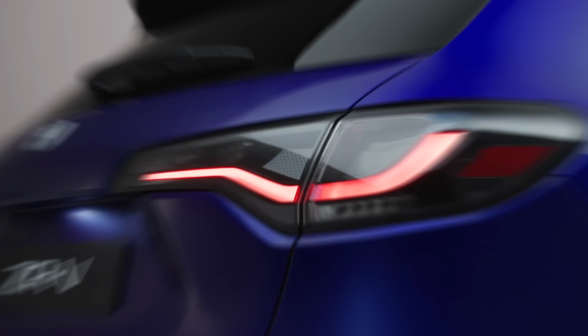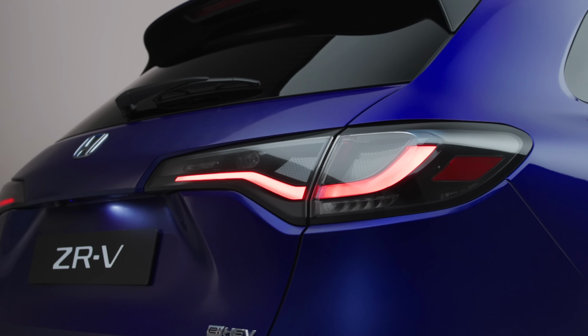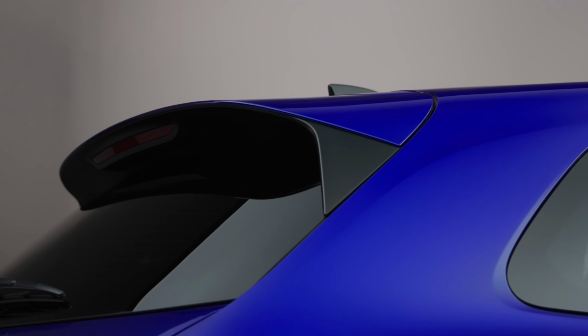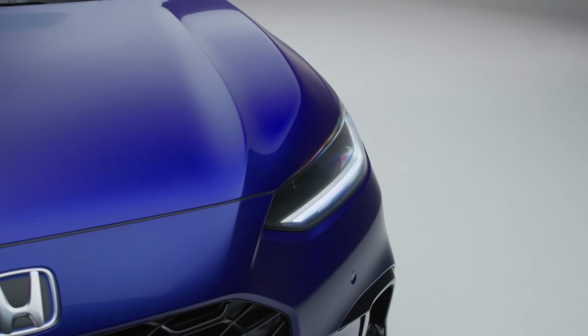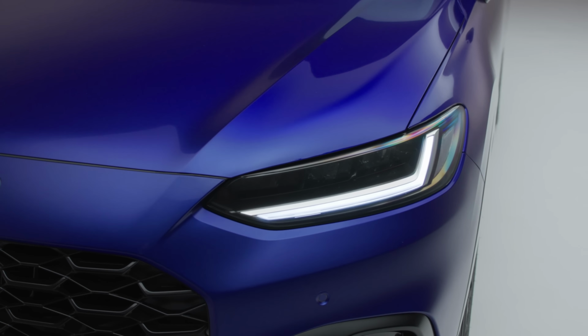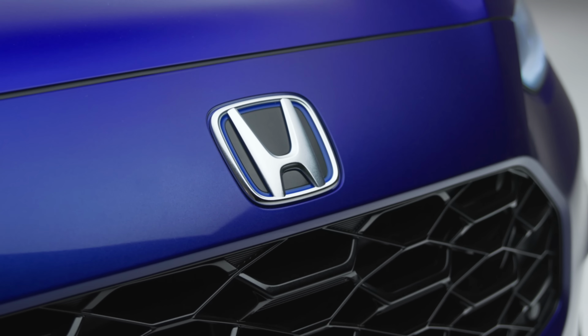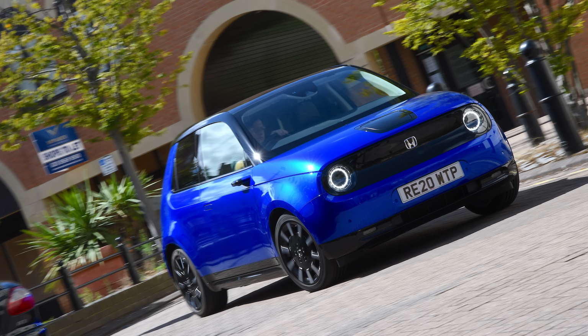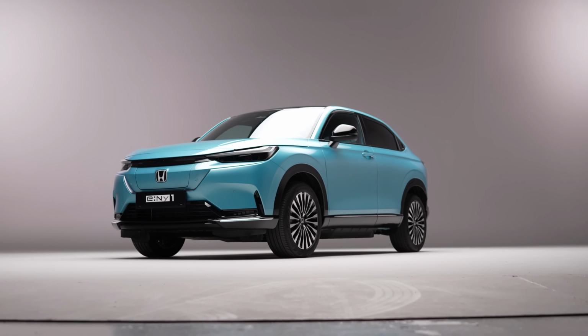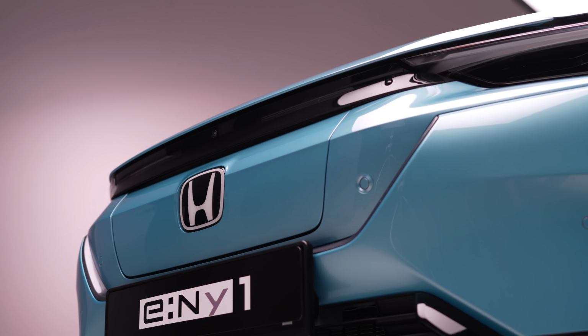And before you ask, unfortunately, a performance-focused Type R makeover for the ZR-V is not on the cards. A fully electric version of the ZR-V hasn't been confirmed, but could happen in the coming years. If you want an electric Honda right now, then there's the Honda E or the recently revealed Honda eNY1. You can find out more about that car by clicking on the link at the top of the screen.